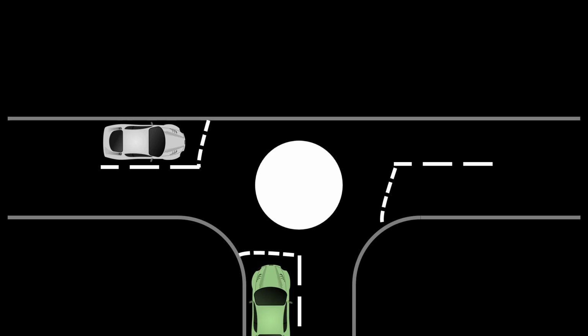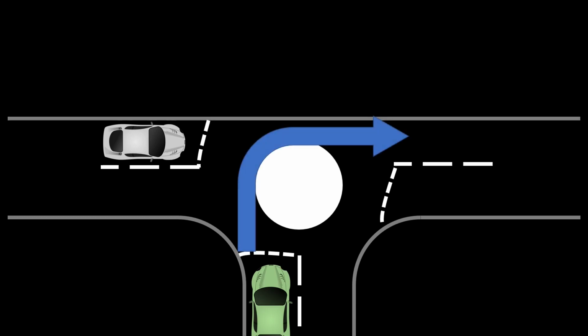This is an example of why we need to signal our intentions on approach to a mini roundabout. If we are signalling left, the white car now knows that we will not be driving across their front, and they could choose to proceed. If we're signalling right, the white car knows that we will be driving across their front, and they'll need to stop and let us go first.